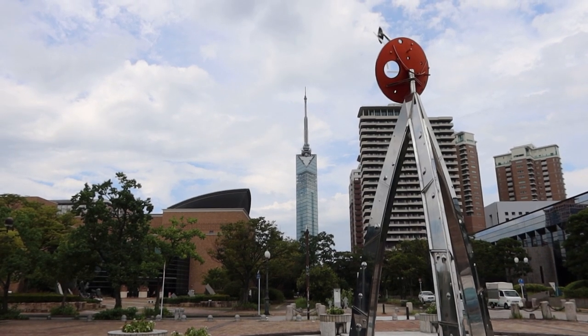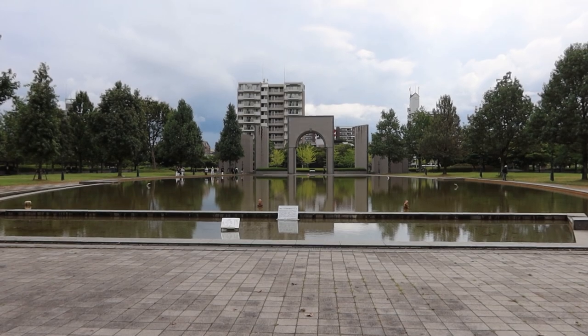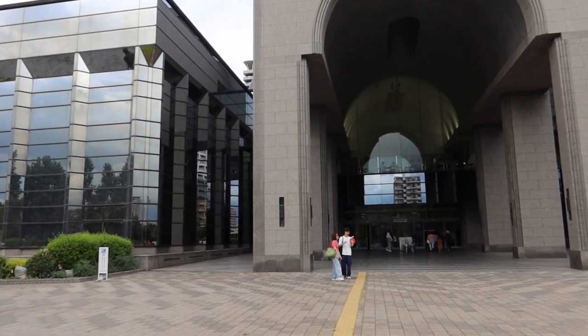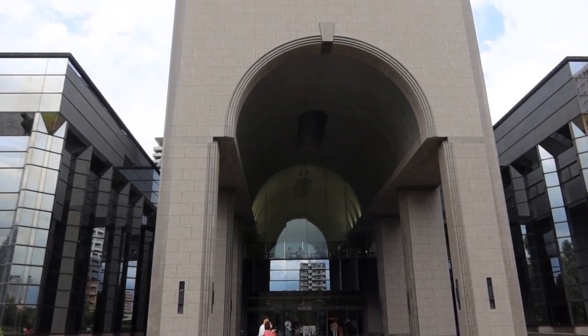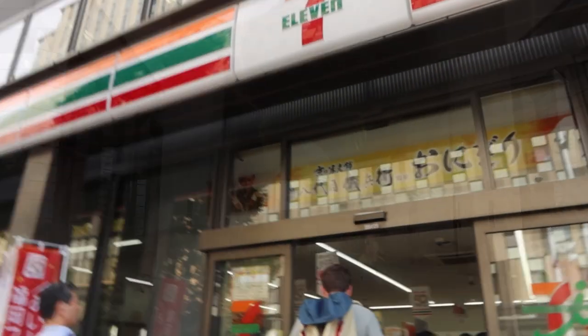We ended up going to the Fukuoka City Museum, but they asked us not to record, so of course I respected that. The museum was very informative of Fukuoka's history and cultural development, and if you wanted to learn the history of Fukuoka, I would definitely recommend.